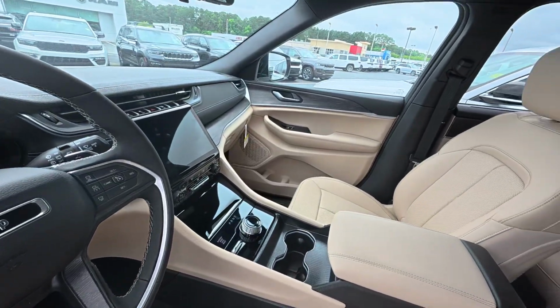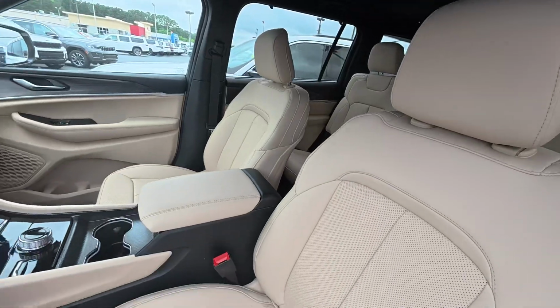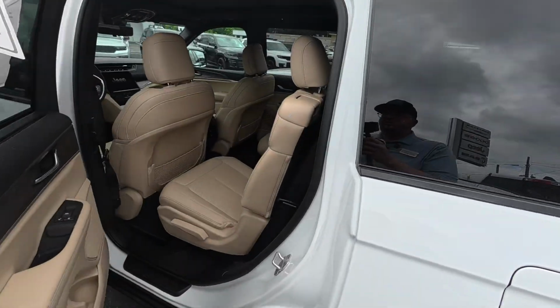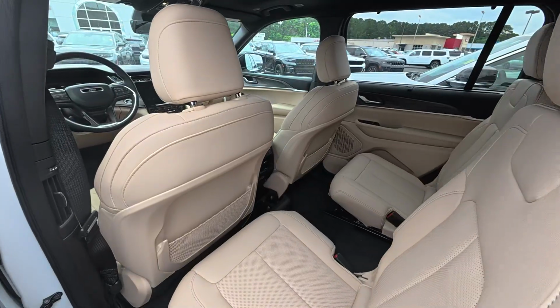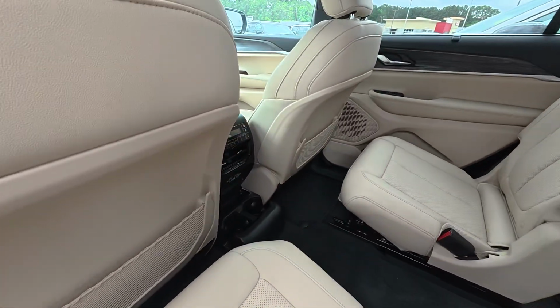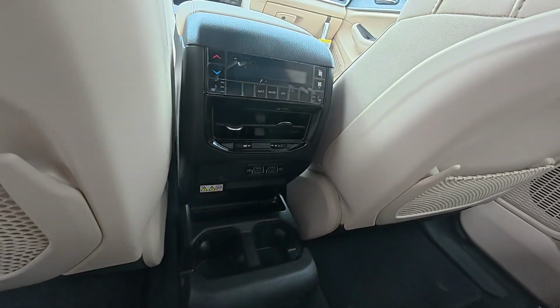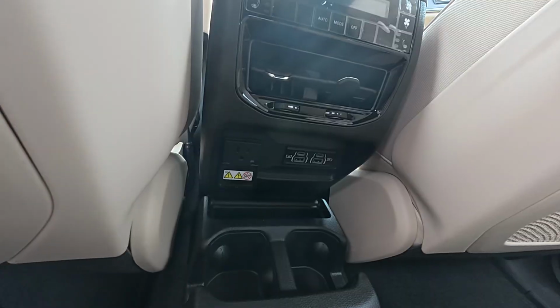In the summertime, you can do the remote start, and you can set it in the settings to do what's called auto comfort on, and it will have that cooled seat turned on if it's over 80 degrees outside for the driver's side. Same thing with your heated seats. If it's less than 40 degrees, it'll turn on the heated seat and steering wheel. Now there's your inverter right there. So in the Limited, you do get that.